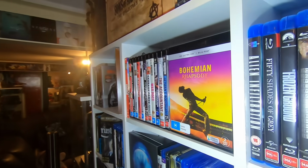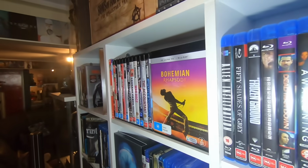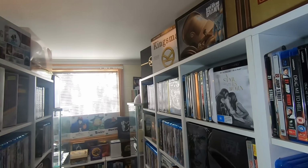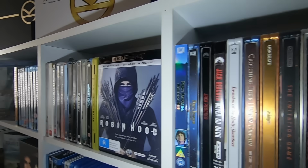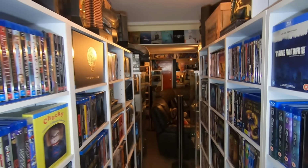So what I like to do is new releases, face them outwards, a little bit like a shop in that respect, to show off sort of the new releases. So there's Bohemian Rhapsody. Just today we got Robin Hood. Went out and got that this morning, and also there's Overlord as well, that came out today here in Australia. That's been positioned on the next aisle.